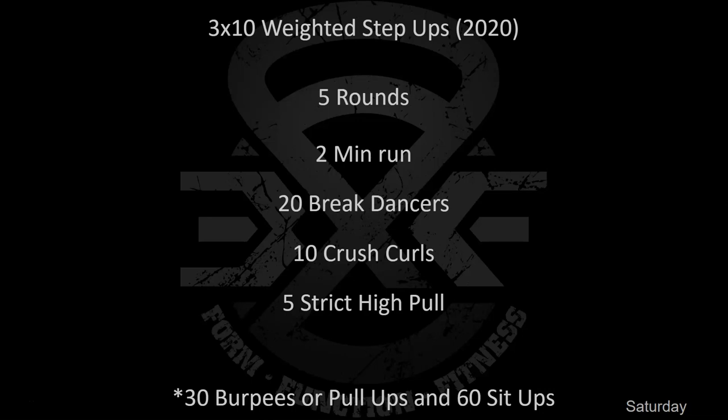Going into break dancers, that's 10 on each side, making sure every rep looks the same. And then we're crushing the guns, our biceps, with crush curls with our weights, and strict high pulls with our weights. So this is not a sumo deadlift high pull. This is just upper body moving that weight. So you're getting a lot of pulling in that day. Back to hard runs, break dancers for some fun, and then really crushing the upper body and the guns there.